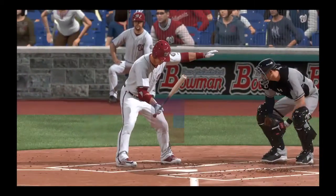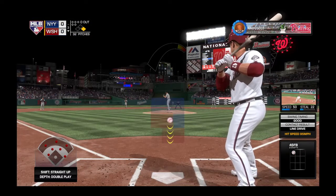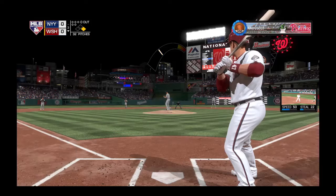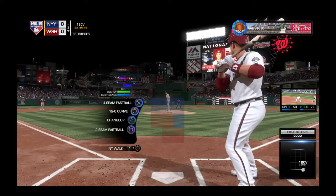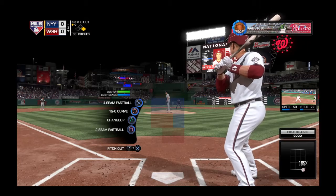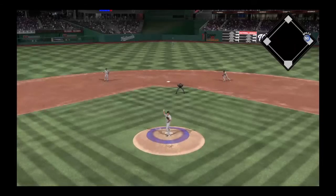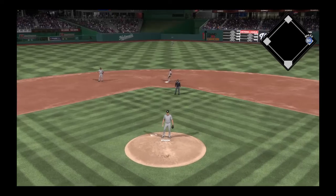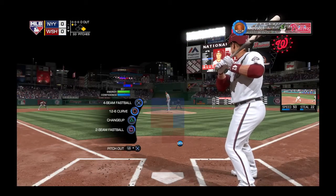Here's the catcher now, Miguel Montero. Went about halfway there, but it's a called strike regardless. And he may have thought something was on here as he stepped off to look back to first. A runner at first with no outs here.